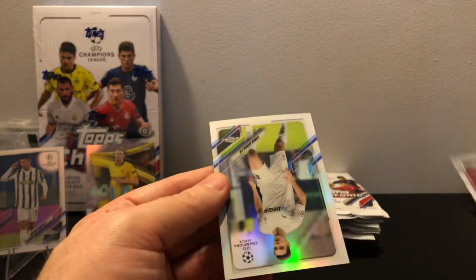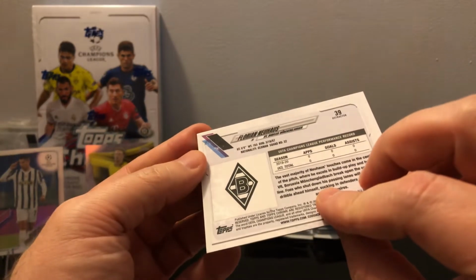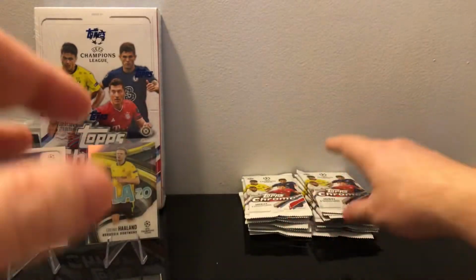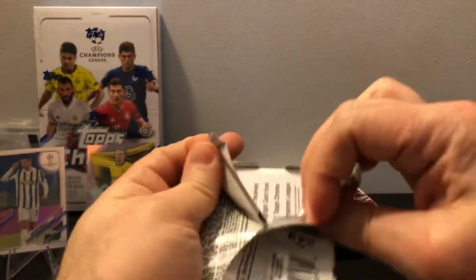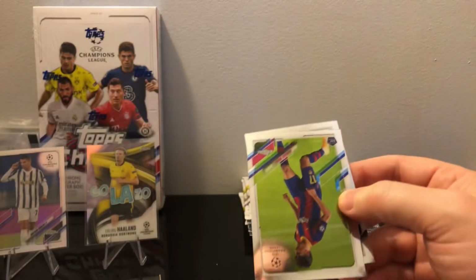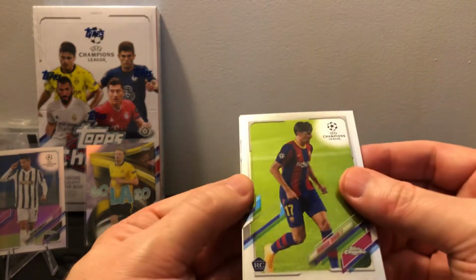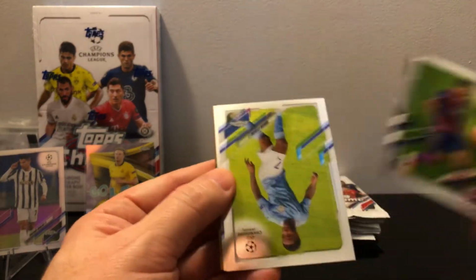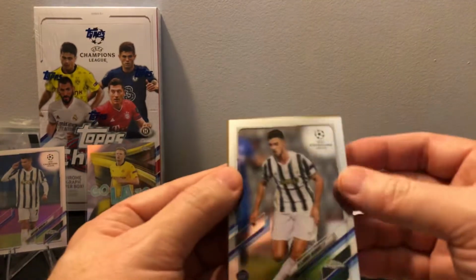All right, and refractor is going to be Florian Neuhaus. Okay. All right. But you never know with this. I mean, Topps just loaded this with rookies so much that there could be somebody that nobody really thinks of. This is like my fourth base Trincão. I'm saying that right again. But Raheem Sterling. So, you know, it is what it is.